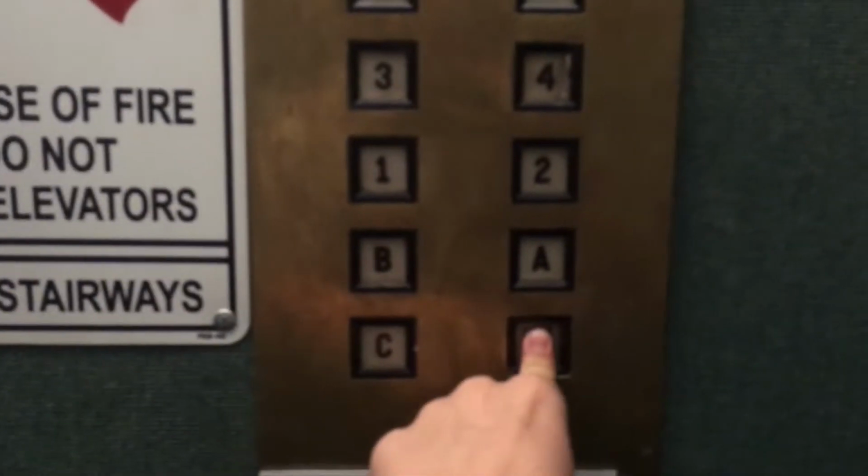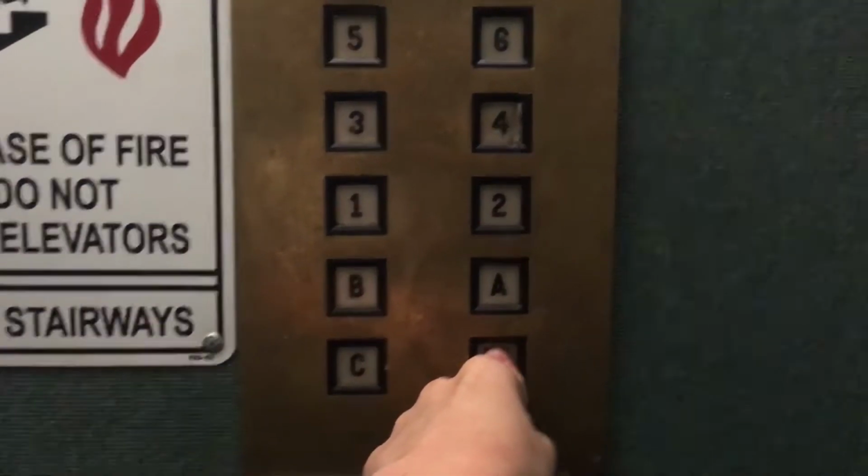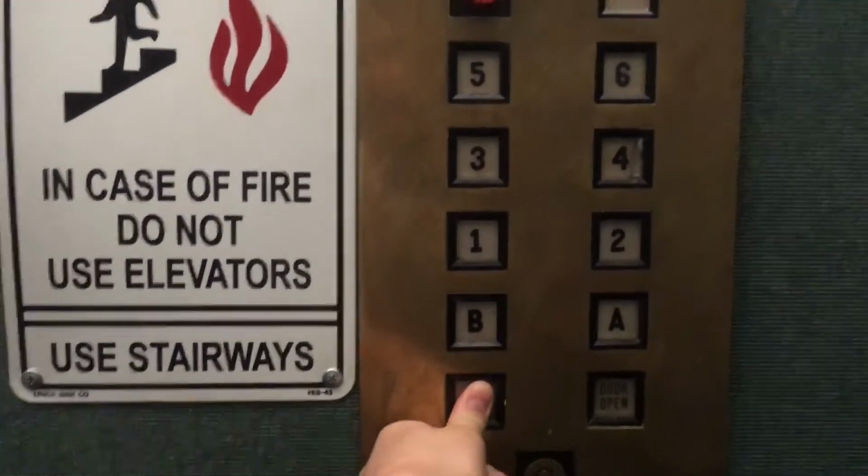Look at this. The inside buttons have obviously been replaced with EPCO fixtures, probably in the 70s. Go down to level C, if we can. This controller is completely messed up. Yeah, I knew it. This thing is really messed up. Maybe people have called in and given up. I don't know. I think this is just a really messed up controller.